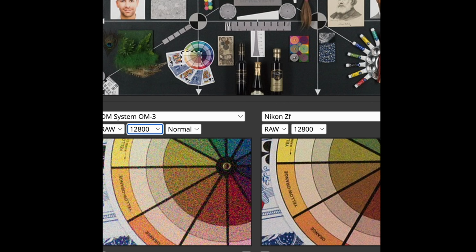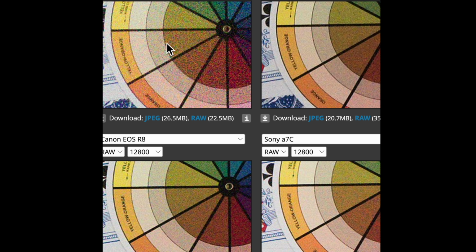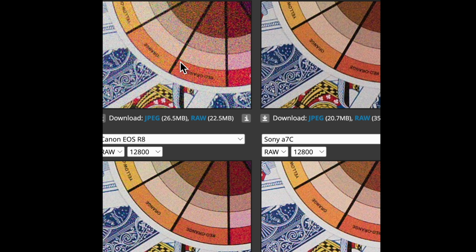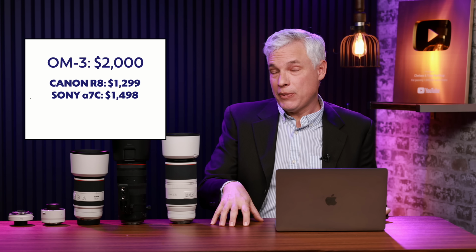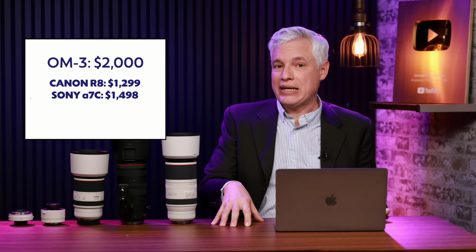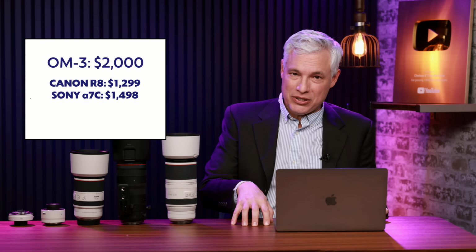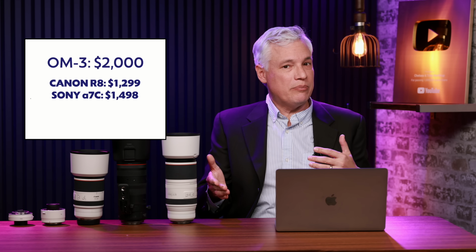Their studio scene gives us an easy way to compare the low light performance, and we can see at ISO 12800, wow, the OM-3 looks so much worse than these other cameras that are the same price or less. The Canon system, but especially the Sony system, have a wide variety of really small and light lenses that are less expensive. So you can get that full frame performance without going to a big camera.